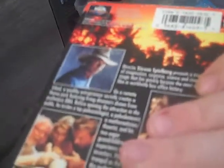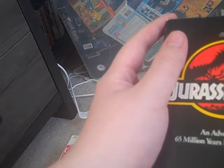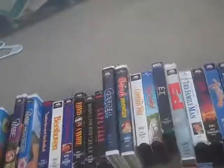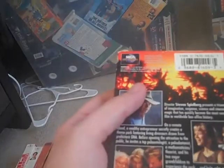Next tape I have is a 1993 VHS of Jurassic Park, an adventure 65 million years in the making. Here's the front, spine, upper spine, top, and the back. Rated PG-13, and it's 2 hours and 7 minutes. Here's what it looks like for Jurassic Park. It was printed on the 30th week of 1994.